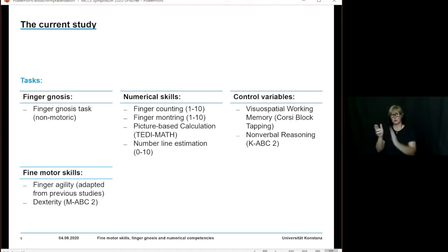And then we used two tasks for fine motor skills, the one being the finger agility task, where children had to tap single fingers onto the table without moving other fingers or moving the wrong finger, and a dexterity subscale that measured bead threading and coin posting, and also a tracing task that was from a standardized test battery.